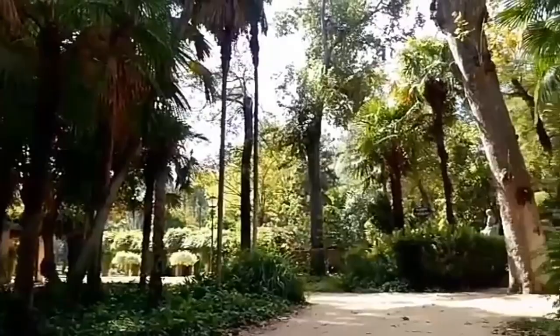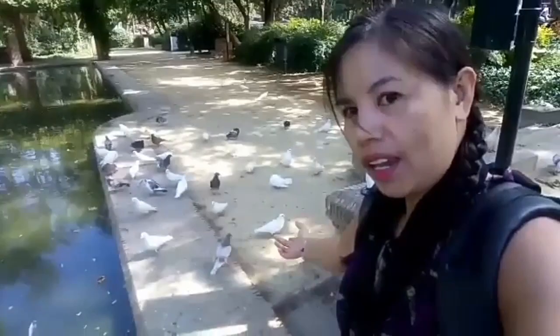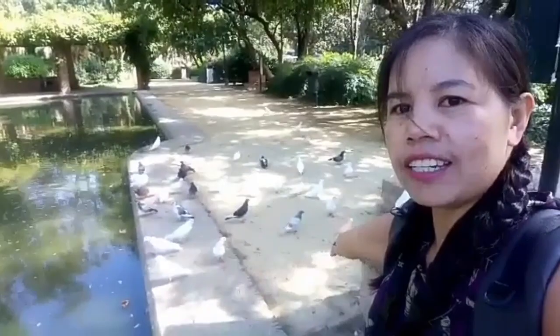You can also see a lot of types of trees, ferns, fruits, and etc. Here again, a very kind woman comes and feeds the animals here in the park. You see, she just puts food for the fish, food for the ducks, and food for the parrots and the doves.